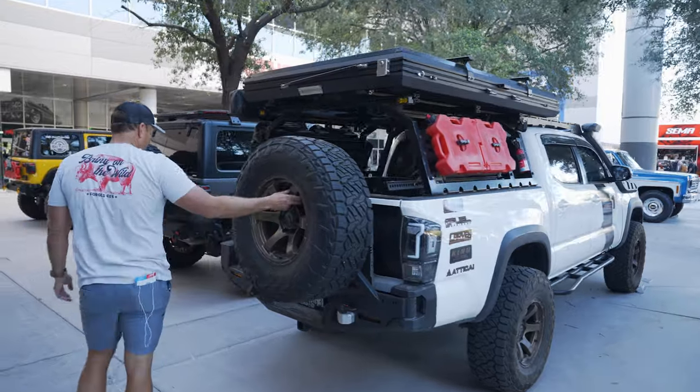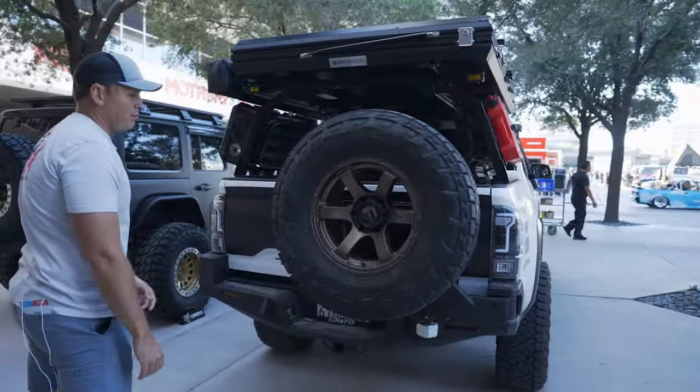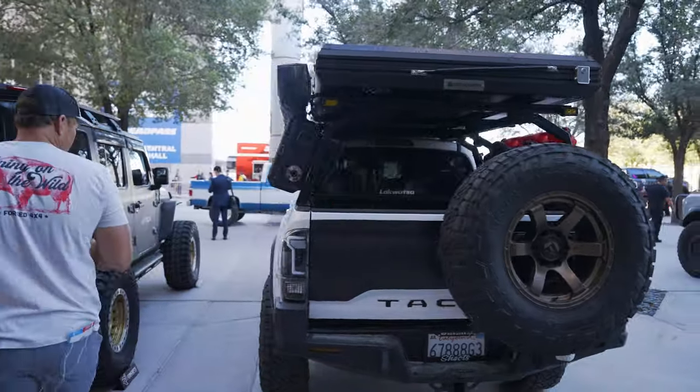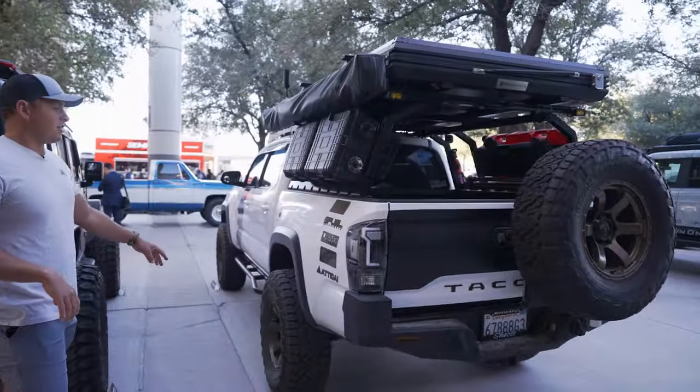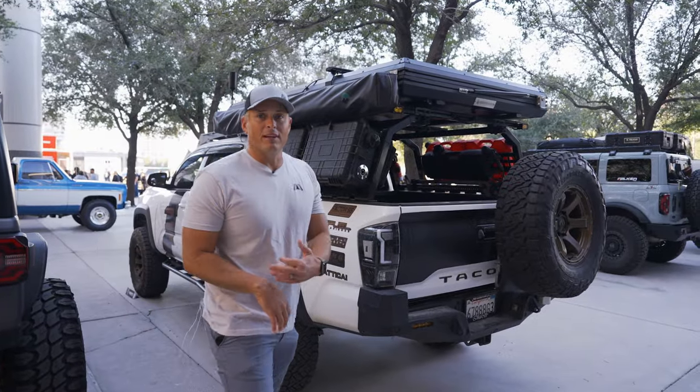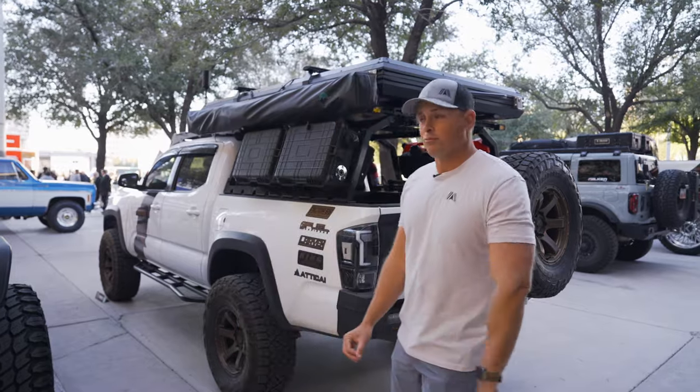The aftermarket bumper by 4WP. And then we also got some Fuel wheels, which I really like the bronze on the black. Plus you got the full King Shock setup. Overall, a build that's definitely seen some use on the trails, which I really appreciate.